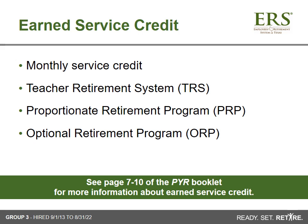Optional Retirement Program. The Optional Retirement Program, ORP, is an option for employees of higher education institutions who chose not to contribute to TRS. ORP service credit helps you meet the Rule of 80 sooner, but it won't help increase your annuity or meet retiree insurance eligibility.